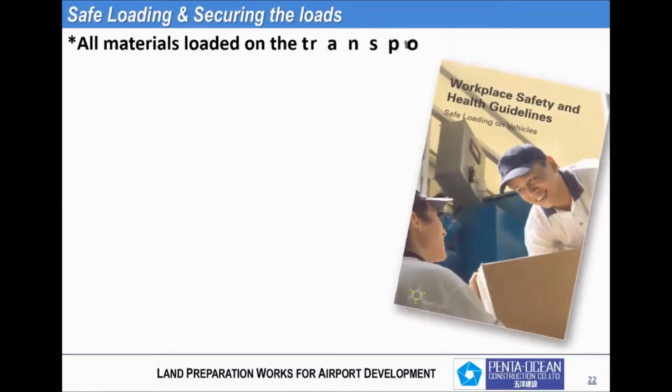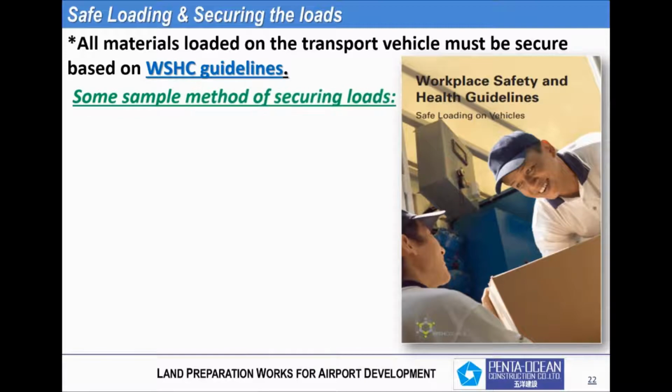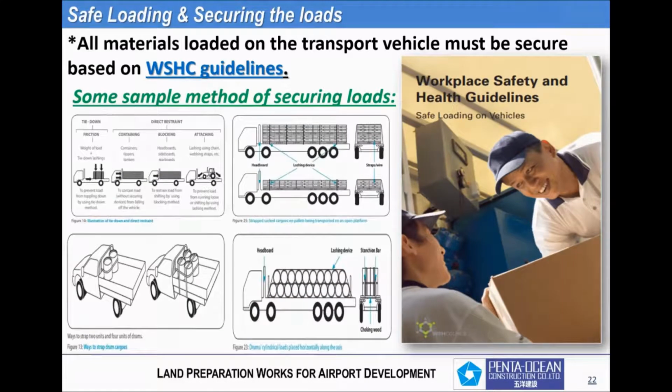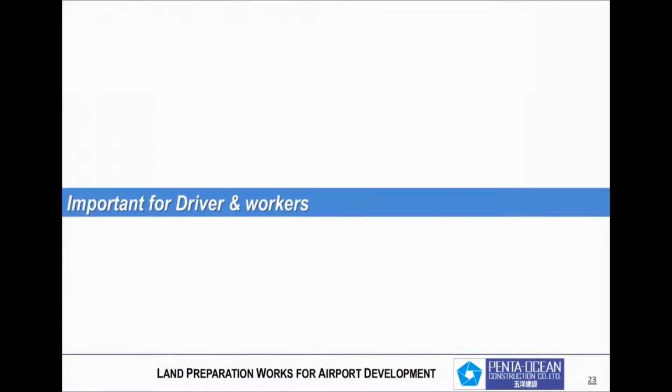Safe loading and securing the loads. All material loaded on the transport vehicle must be secured based on WSHC guidelines. Here are some methods of securing loads. Secure your load properly while shifting from one place to another, even though the distance is short or within your work site.